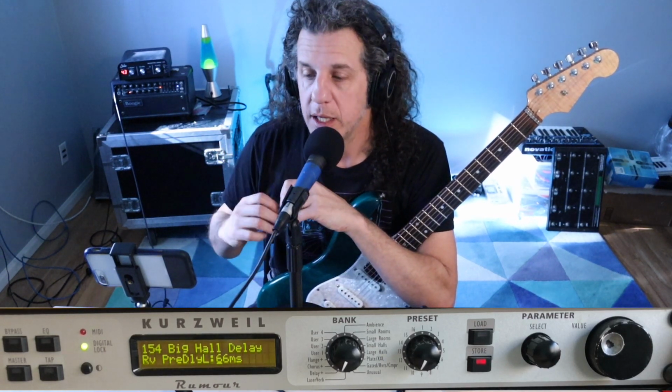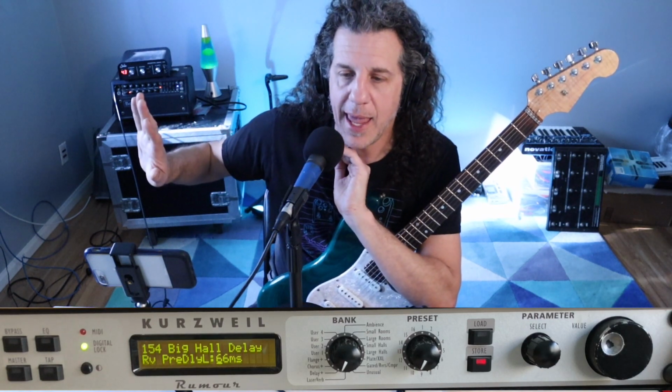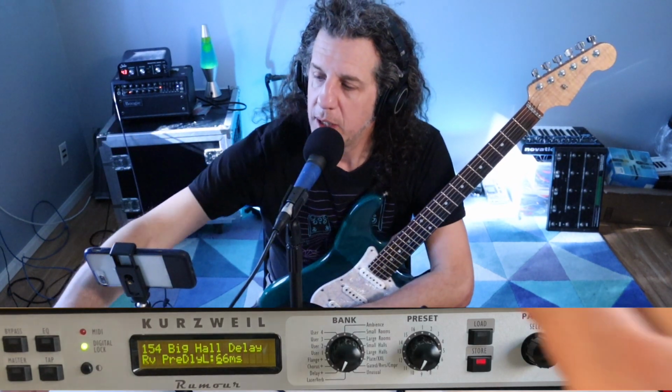So one way to do that is you give a very long pre-delay. So while you're playing busy stuff, the reverb for that stuff hasn't come up yet. So this is a way to play busy material but still have a cool reverb. You gotta have pre-delay. So there's the advice too: if you're going to get a reverb pedal, find one with pre-delay so you can give some space between your playing and the onset of the reverb.